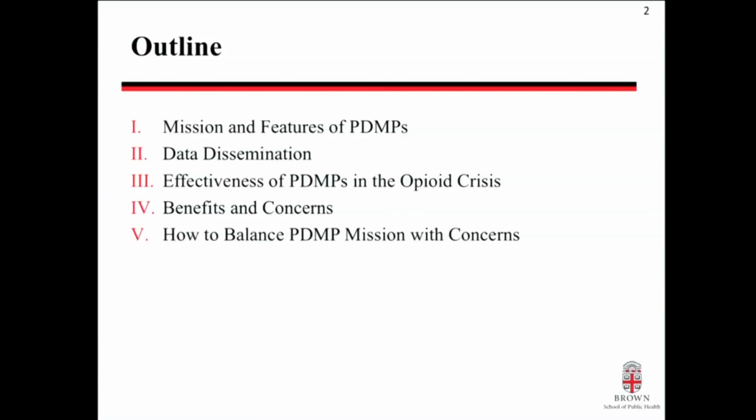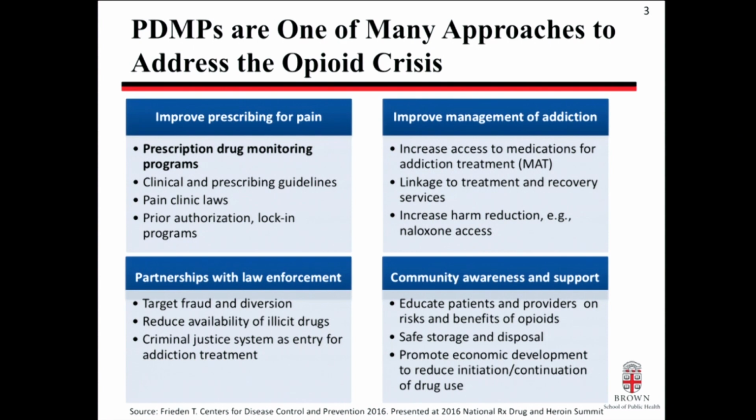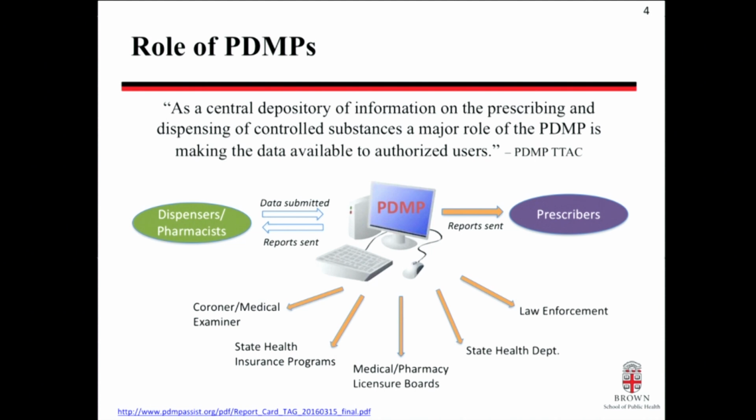As many of you are probably aware, PDMPs are one of many approaches to address the opioid crisis. And as other panelists have talked about before me, they are a data set, and that data is made available to different types of authorized users. Predominantly, those authorized users are prescribers, but there are other users such as law enforcement and even medical and pharmacy licensure boards, as you've heard. And so I will move from that quickly.